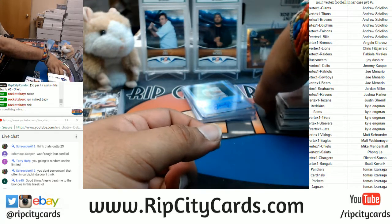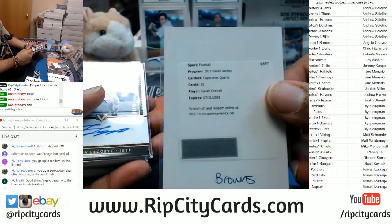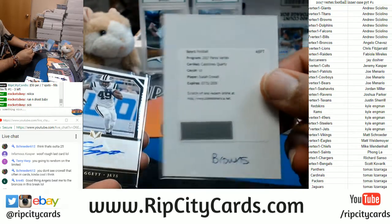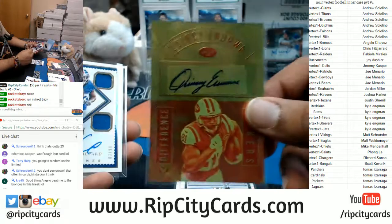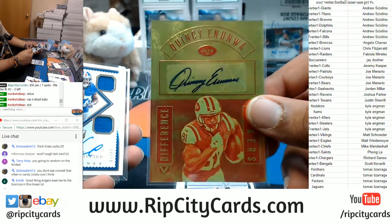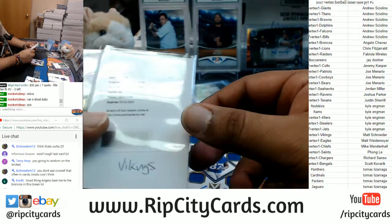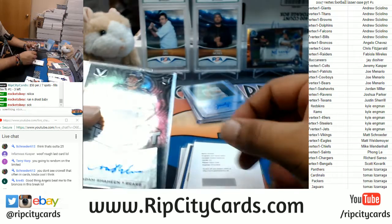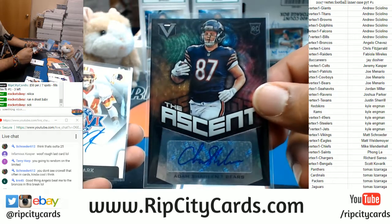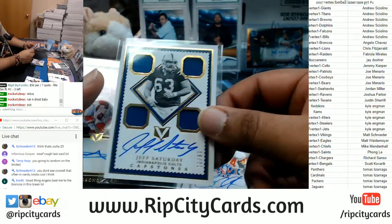To recap, here we go. We got Isaiah Crowell, Browns, the Capstone Quartz Redemption. Jordan Leggett, Jets, the Difference Maker for Quincy Enunwa, the highlighter for the Jets there. Sterling Shepard, Giants. A Dalvin Cook rookie Capstone Redemption for the Vikings. Adam Shaheen, the Bears Ascent Auto. Gary Clark of the Redskins with the Super Bowl Auto.